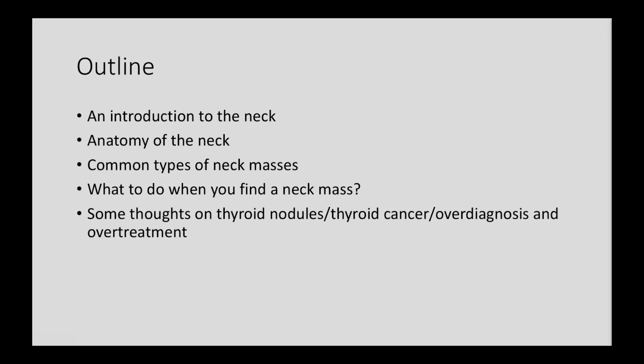And at the end of the talk, I wanted to focus more on some of the things that I encounter every day in my practice as a thyroid surgeon, which is really the issue of the expansion and explosion of diagnosis of neck masses, specifically thyroid nodules, and the concerns that we are overdiagnosing and overtreating thyroid nodules and thyroid cancer in the United States and worldwide. So that's some of the public health matters that we'll address at the end.